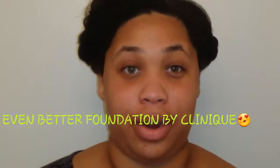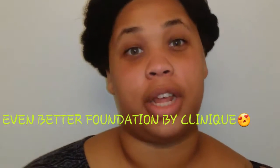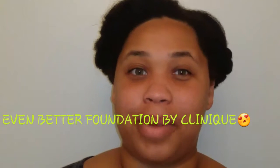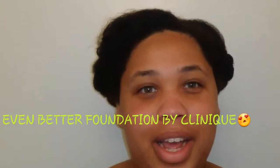Okay, so this is super easy. Yes, you know I love my Clinique Even Better foundation, but for this one I'm not going to be using that one because that's my favorite one. I'm going to be using my play around makeup. It's still pretty good makeup, not as good as my other one, but it's good. I'm going to be using Maybelline. It's the Fit Me makeup.